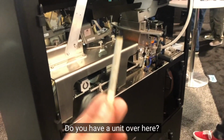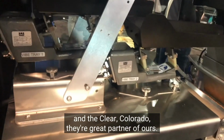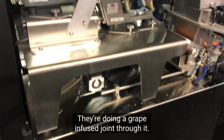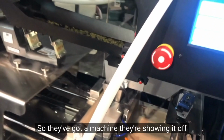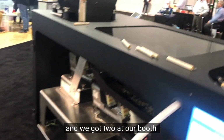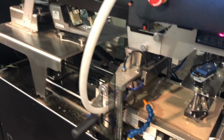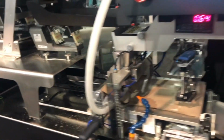Do you have a unit on the board here? Yeah, we have 3. We actually got one at La Clear, Colorado. They're a great partner of ours. They're doing a great infused joint through it. So they've got a machine, and we got 2 at our booth, 7045, that are running nonstop. We're running heavy there, so can't run half.